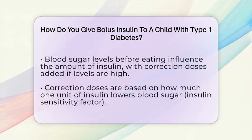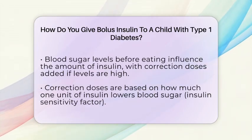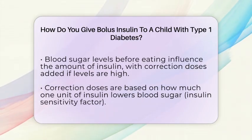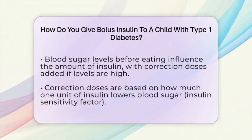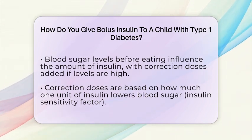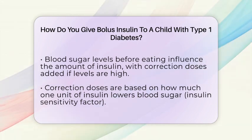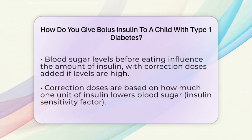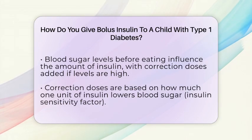For instance, if the child's blood sugar is elevated, a small correction dose might be given, but usually not more than 0.1 units per kilogram of body weight. Sometimes, if blood sugar remains high after the meal, a second correction dose can be given after a couple of hours. Monitoring blood glucose closely is essential.